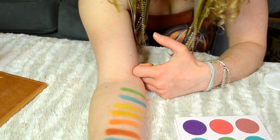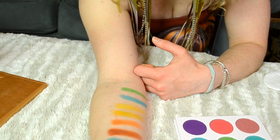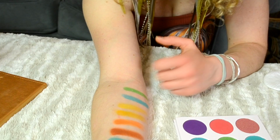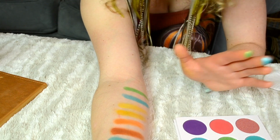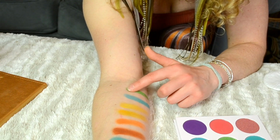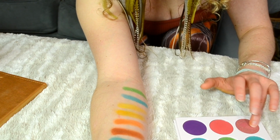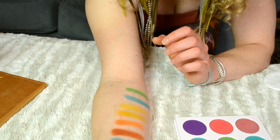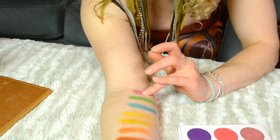So gorgeous. You know what this reminds me of is the light green in the BH Cosmetics Take Me Back to Brazil Rio edition. This looks a lot like that color, but this color payoff is so much more pigmented. There's no comparison, and I love that color, so I'm really excited about this. So far, so good with the shimmer shades. I think the mattes are gonna need some assistance. They're a little bit hard to use, but these are great.